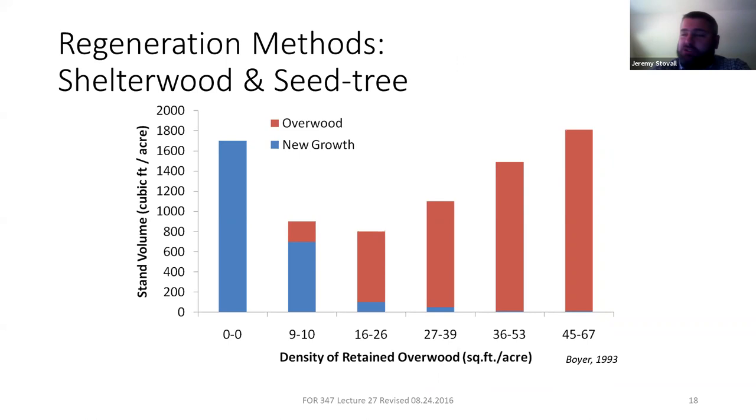The idea here is if you leave even a little bit of overwood out there in a shelterwood, or if you even leave a few seed trees per acre out there in a seed tree, they are going to dramatically suppress your younger cohort you're trying to establish because of the extreme shade intolerance of longleaf pine. So really, a timely removal of seed trees or overwood is going to be critical if you're naturally regenerating longleaf pine.